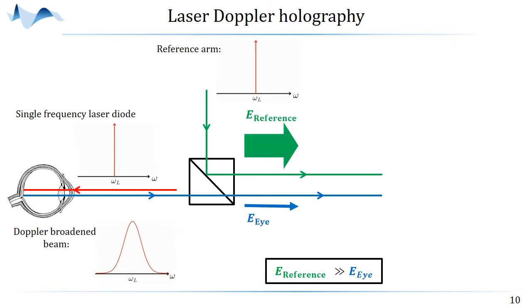But this time, because you're introducing a reference arm, you add a lot of coherent gain, because the interference term is proportional to the amplitude of both laser beams. So the additional power from the reference arm allows you to fill the camera well. So you're not limited by photon noise as you would be if you only had at your disposal the light that is backscattered from the eye, because you don't have a lot of light coming back from the eye.